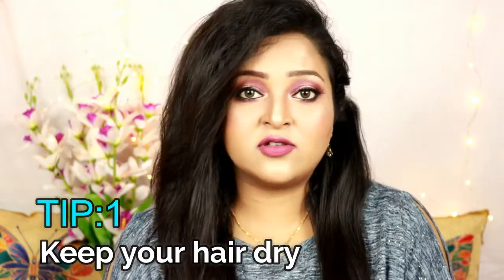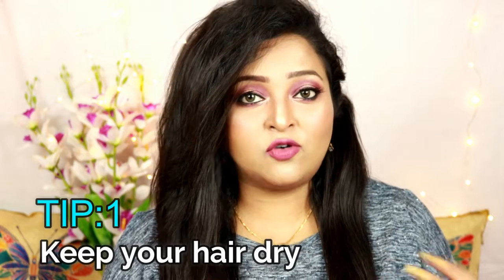Tip number 1, always try to keep your hair dry during the monsoon months. Monsoon is the worst time for hair. If you ask me whether I have a lot of hair fall in the other months of the year, no, I don't, but during the monsoon months I get a lot of hair fall. Hair fall increases as the roots of the hair become a lot more loosened, which ultimately results in a lot of hair fall. So in order to decrease the rate of hair fall, you just need to keep your hair a lot drier than you usually do.